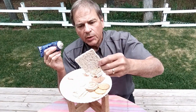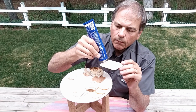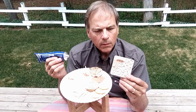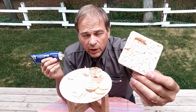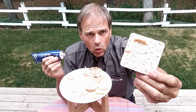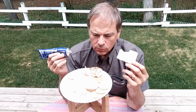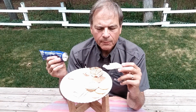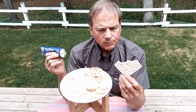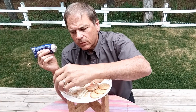Okay, let's get to the ever unpopular rice cake. If there's ever anything unappetizing to eat, it has to be a rice cake topped with fish roe. Strangely enough, not bad. Put that on number 2.